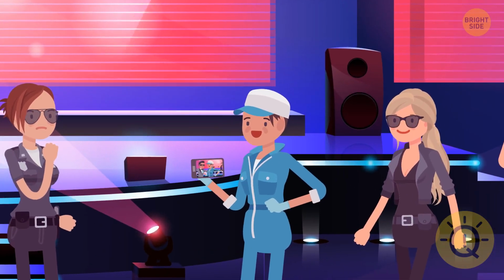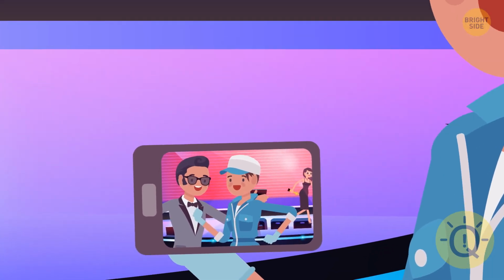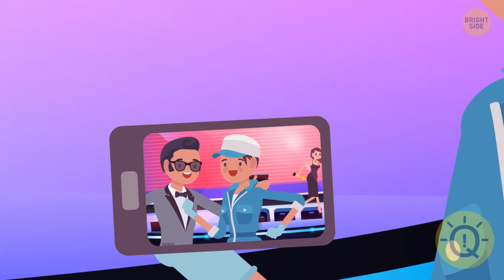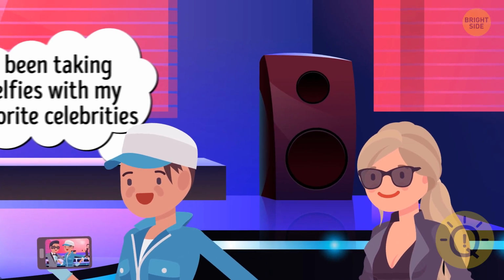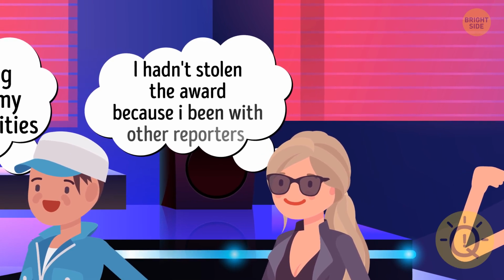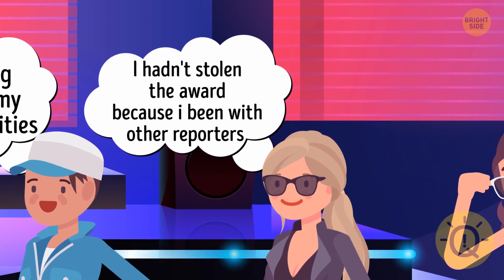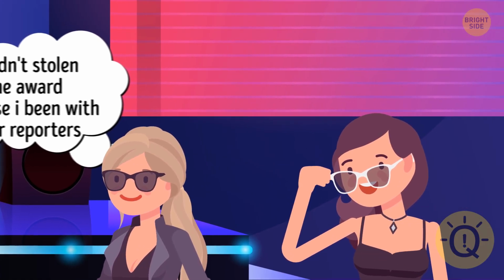The first suspect was Grace, a cleaning lady. She said she had been taking selfies with her favorite celebrities backstage and didn't have anything to do with the award. The second suspect was Gabrielle, a reporter. She said she had stolen the award because she had been with other reporters waiting for her turn to ask Audrey some questions.